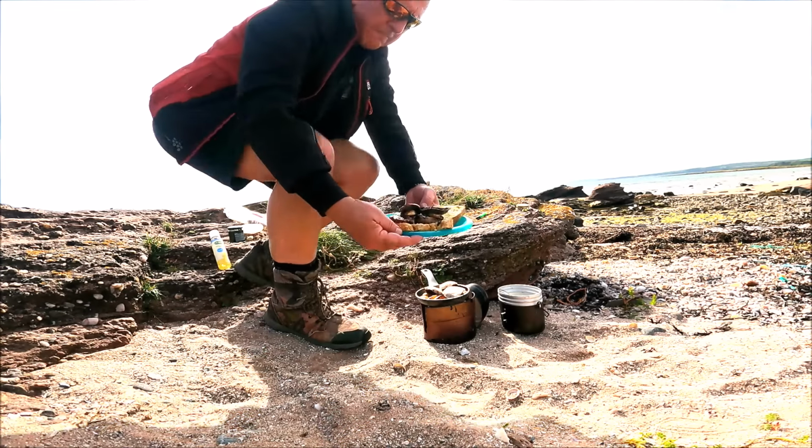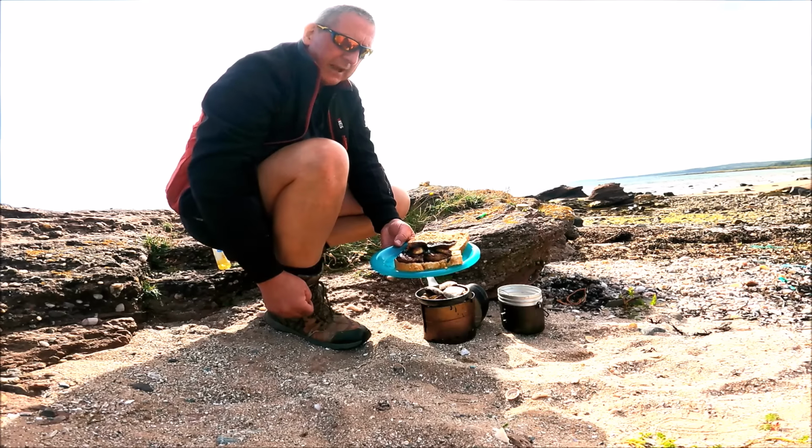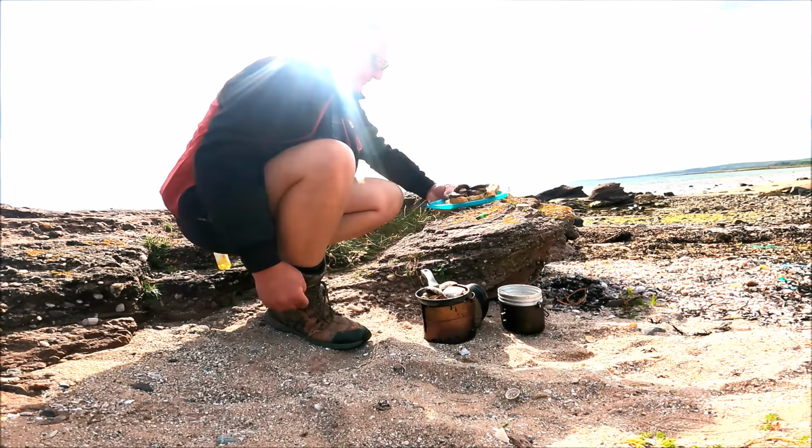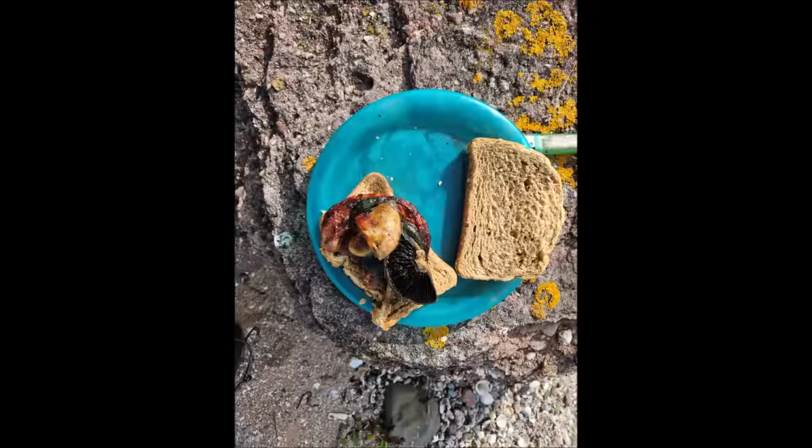And will you look at that? Absolutely awesome. So the cooking went well. We had lamb steak with mushrooms and fried potatoes.